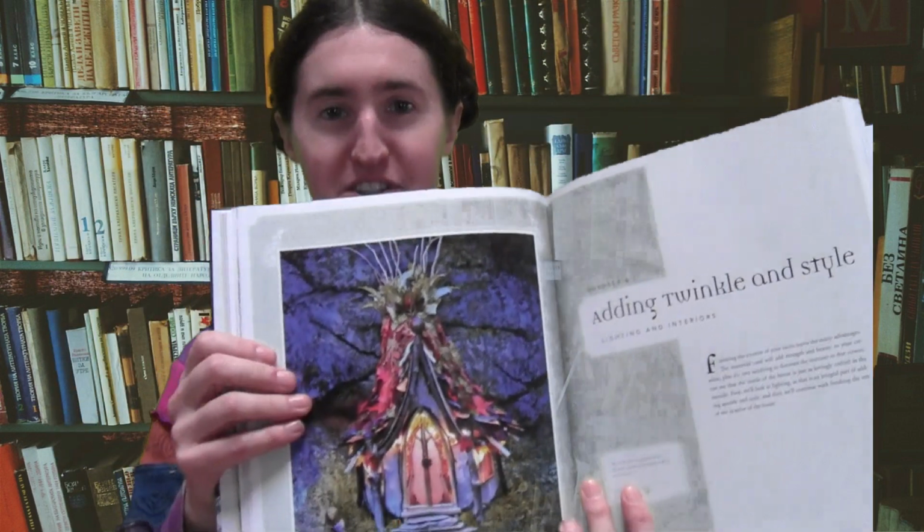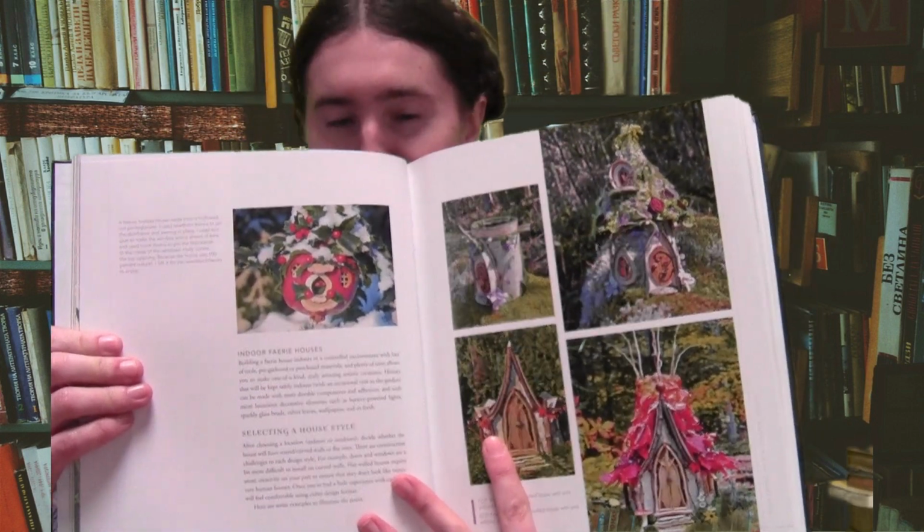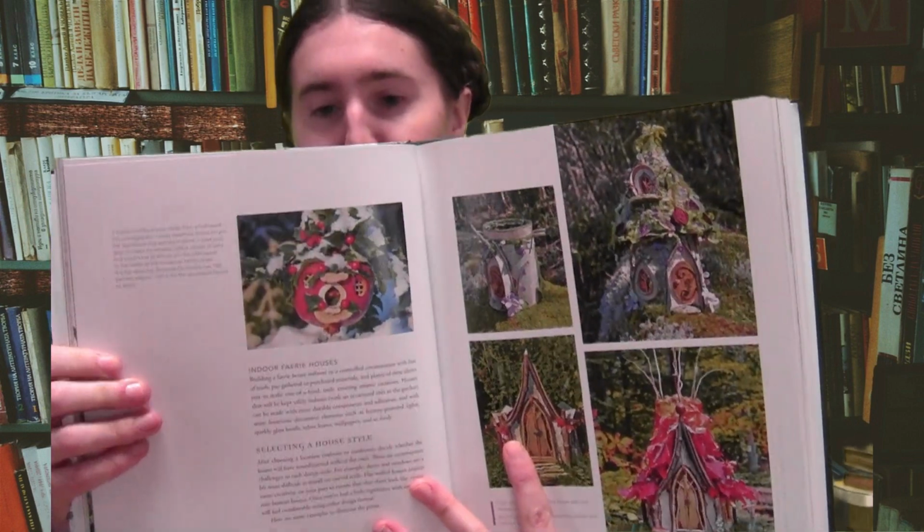There's some beautiful fairy house pictures in here. This one's one of my favorites. That's a great one right there. And it shows you not only all the different fairy houses that she builds, but also how to build them. There's a whole section on the tools and the techniques that you'll be needing to build fairy houses. And of course, like I say, just staring at all of her beautiful creations is so much fun, even if you don't actually want to build fairy houses.